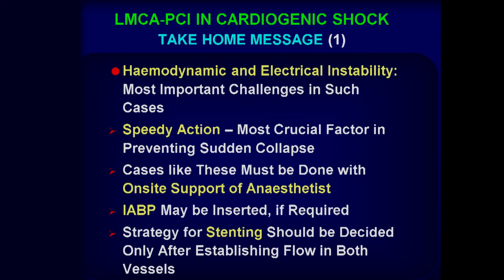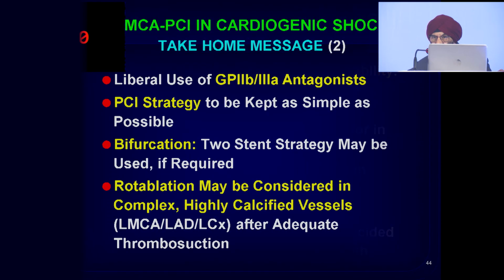So in conclusion, what is the take-home message? Hemodynamic and electrical instability are the most important challenges in such cases. A speedy action is the most crucial factor in preventing sudden collapse. Cases like these must be done with on-site support of anesthetists. IABP must be inserted if required. Strategy of stenting should be decided only after establishing the flow in both the vessels.